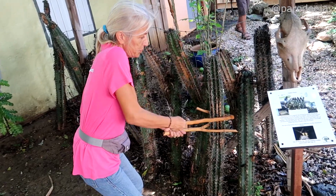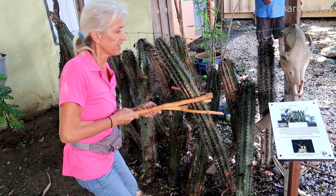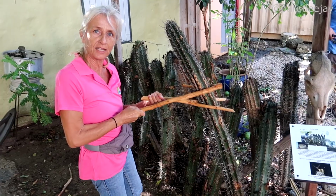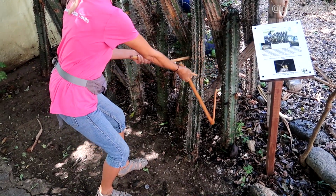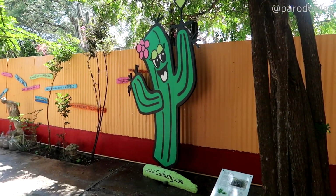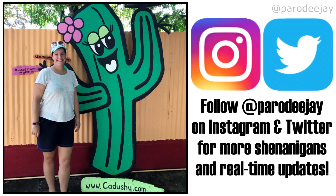This one you just put to you. This one to the other side. Okay. And you can lift it easily. Wow. Without getting to the thorns. I was wondering how they did that, actually. Here's your big cactus friend. She's cute.